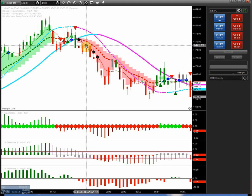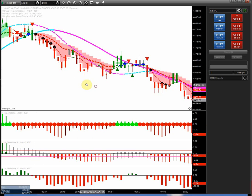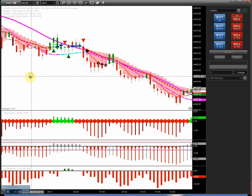Right here at the signal line is the one that you would have wanted to take, or maybe when they sprung up a little you could have traded them. But right here, immediate gratification on the downside, no pressure on the stop as the market falls off the wagon. Now you're waiting for the next trade.